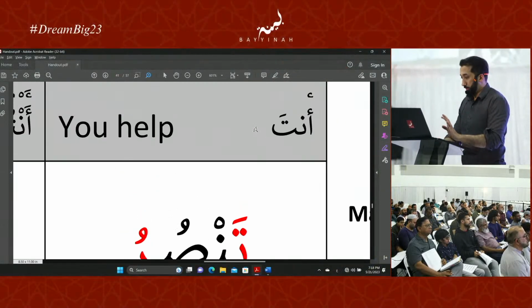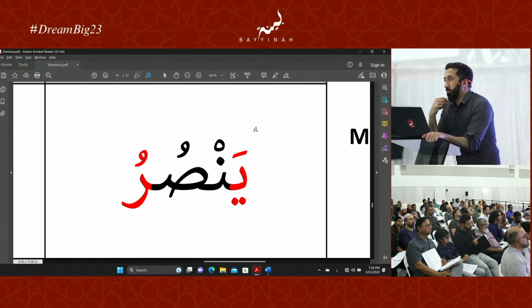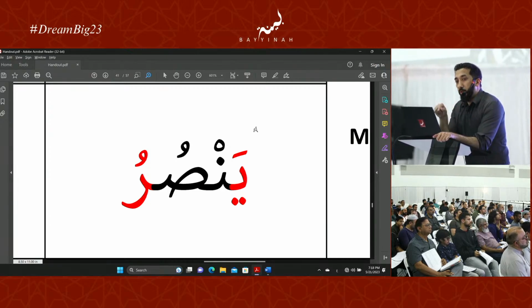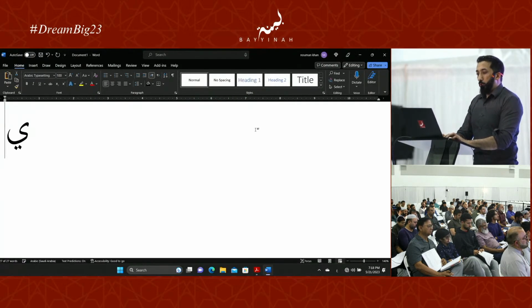I just want to see if so far, the oral exercise makes sense to you. Is this the normal version, light version, or the lightest version? This is the normal version. Yansuru. Light version would be yansura. What harf could be there to push it to the light version? An, lan, likay, idhan, hatta. Okay, what's the lightest version of this? Yansur. What harf could be there that push it to the lightest version? In, lam, lamma, li.